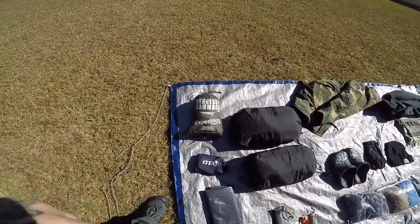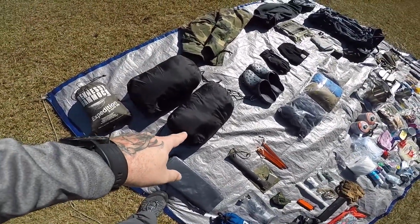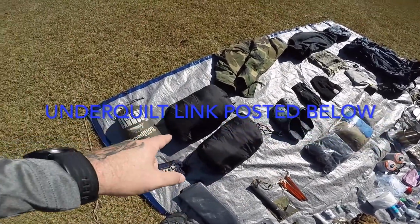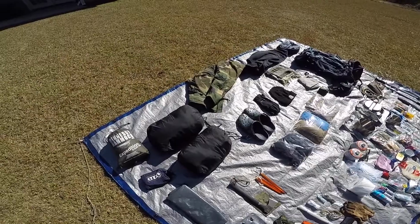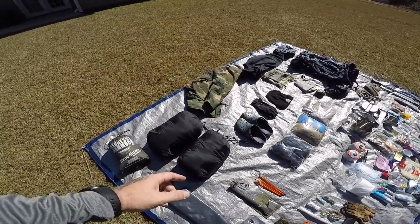I have my Hennessy Expedition hammock. This one right here is the actual underquilt that I made for my hammock. There's another video on that. You can go check that out if you want. That's going to be my actual sleeping bag. The Gore-Tex jacket, yes, it's very, very heavy. However, I'm bringing the Gore-Tex jacket because of how wet it's supposed to be while we're up there. Yes, it's much heavier.